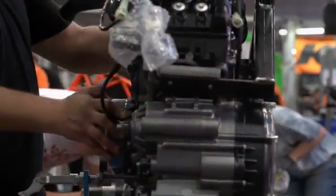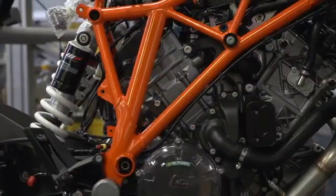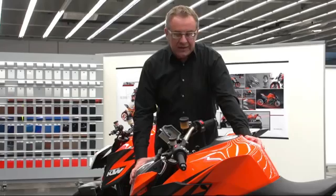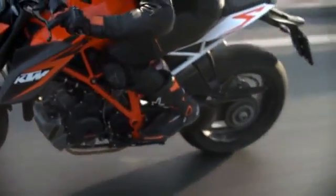What we achieved is putting this powerhouse engine into a chassis to create a setup that makes it rideable for everyone in every situation. You find nothing on the KTM 1290 Super Duke R that does not make the bike faster or better. This is pure KTM DNA at its best. It's a success story, born from a brand that does not accept limits.